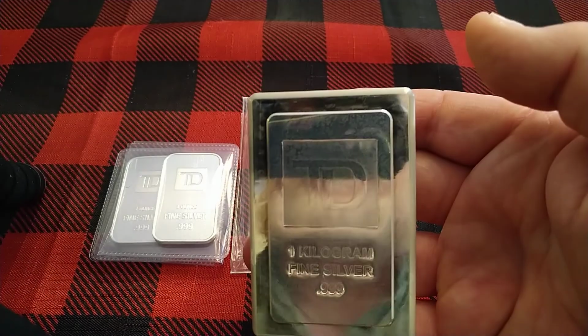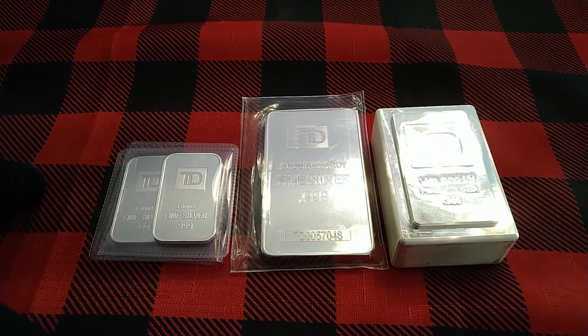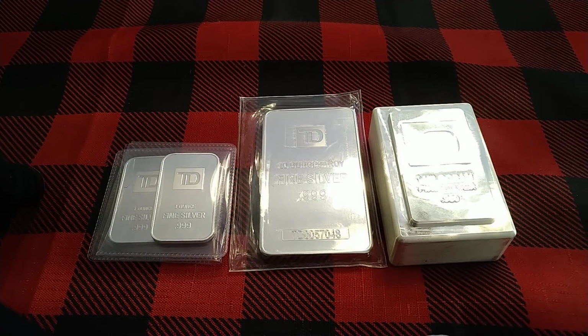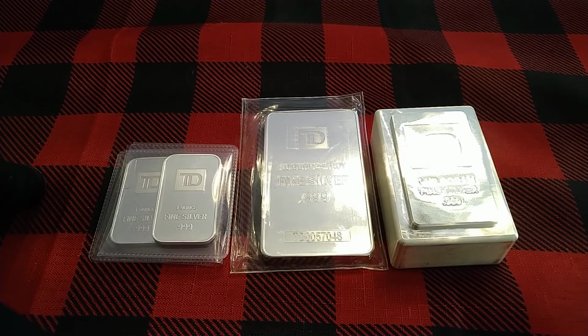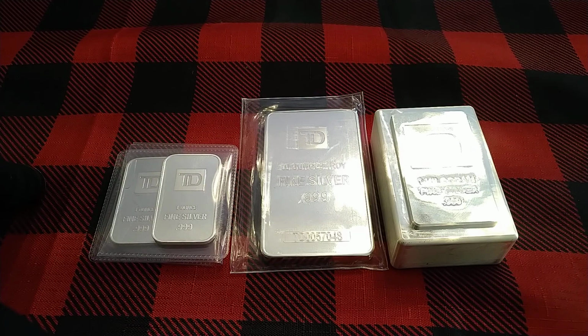Fine 999 silver. So I don't want to ramble on too much more, but please do whatever it takes, people, to figure out ways to save money and ask yourself, do I need to spend my money on this good or service, when I can take that money and use it towards buying something that's going to hedge for inflation?